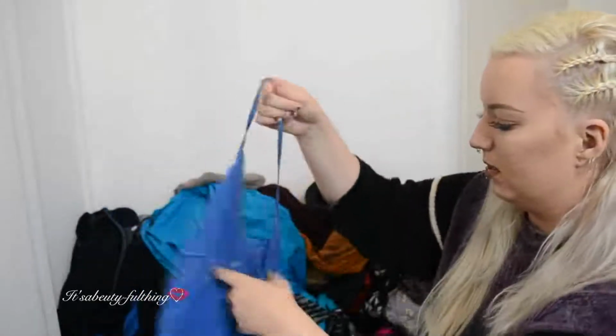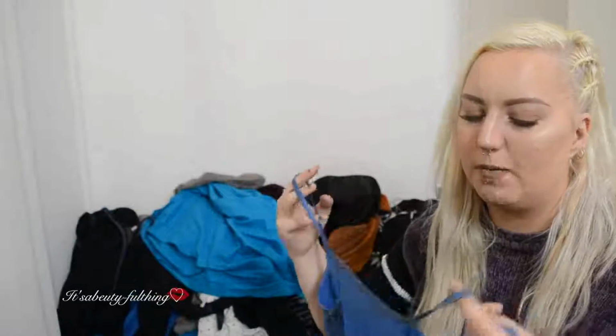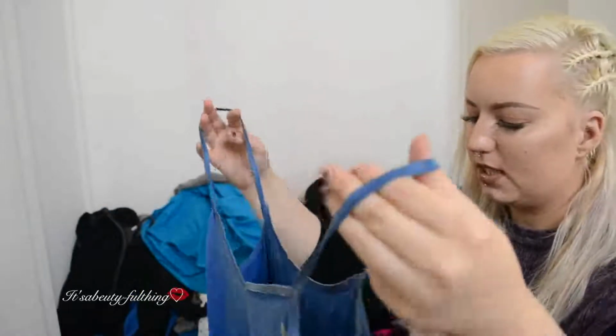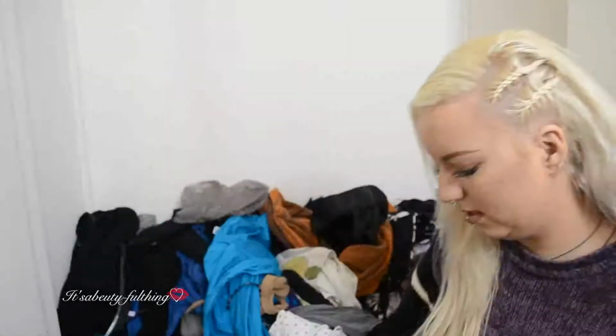This blue top is definitely good to keep, even though yes it's stained. I went to lift the chest of it up just a little bit and this part had ripped off, but it's still good for dyeing hair with. Even though the only dyeing I do these days is just my roots. This maroon tone scarf, definitely going to keep.